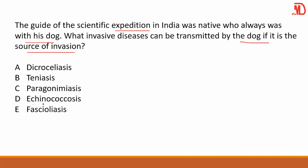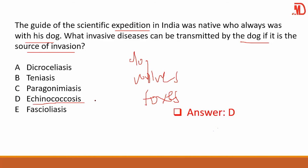Echinococcus, yeah. And these echinococci normally infect animals such as dogs, foxes, and wolves. So dogs, foxes, and wolves. Echinococcus. So the answer is D.